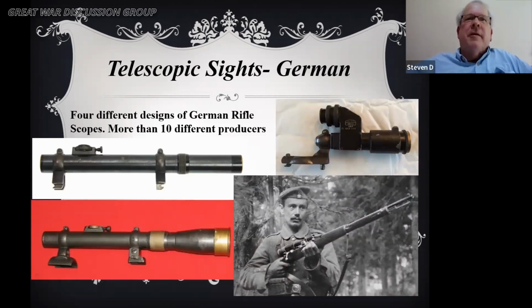In Germany, and this is something that I may have spoken of at my prior presentation, they had a wealth of different producers. And so consequently, you had the Zeiss prism style up in the upper right-hand corner. You had a Zeiss telescopic. You had a Hensoldt style. You had a Goerz sight. And they were all equally useful, but they all were mated to the 1898 Mauser, and the K98 was the weapon of choice.